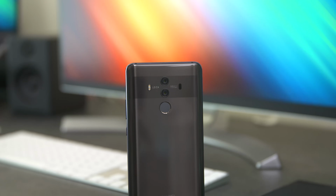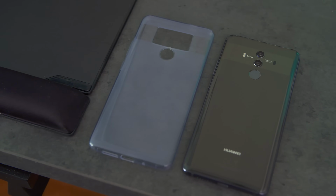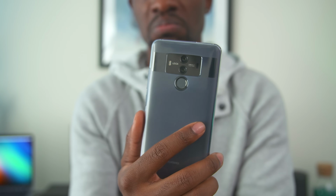Design-wise, I think that this is a classy looking phone. I think it looks great. I did find it to be a bit slippery though, but with the included case that they put in the packaging, that fixed all the issues and it didn't add any real bulk. I felt pretty secure with that case, so it is just awesome that they include it.